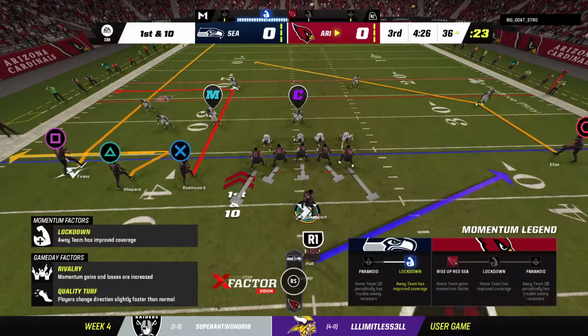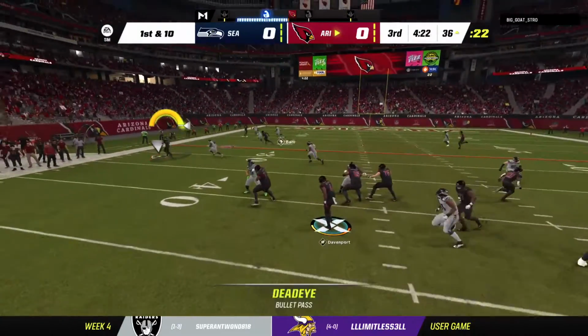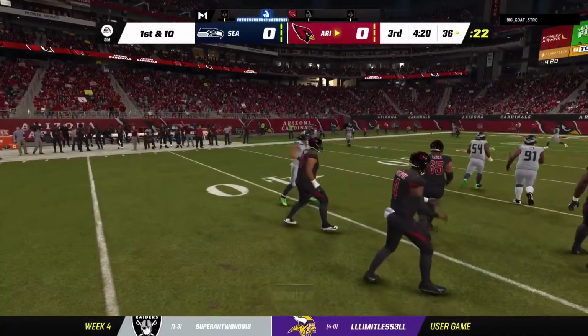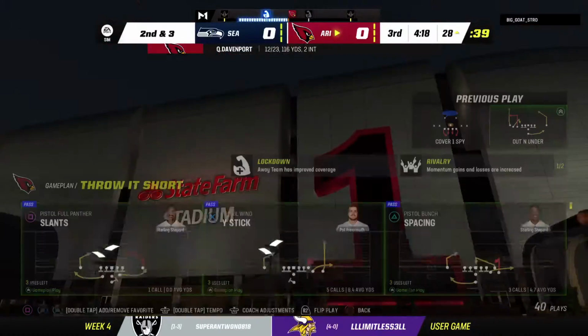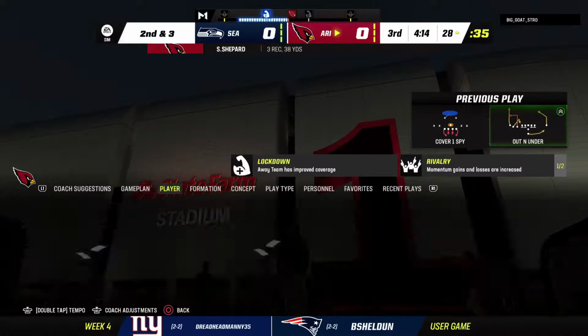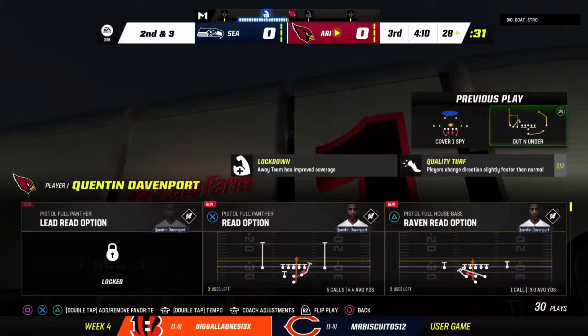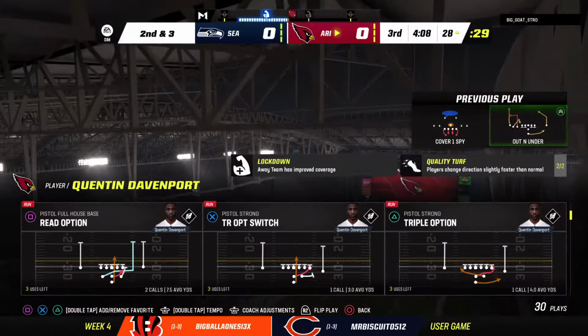Now on 1st down, he'll drop to throw it. That's complete left side to Shepard. And he's going to be taken down at the 28-yard line. A 7-yard pickup brings up 2nd and 3 on the Seahawks' 28-yard line.